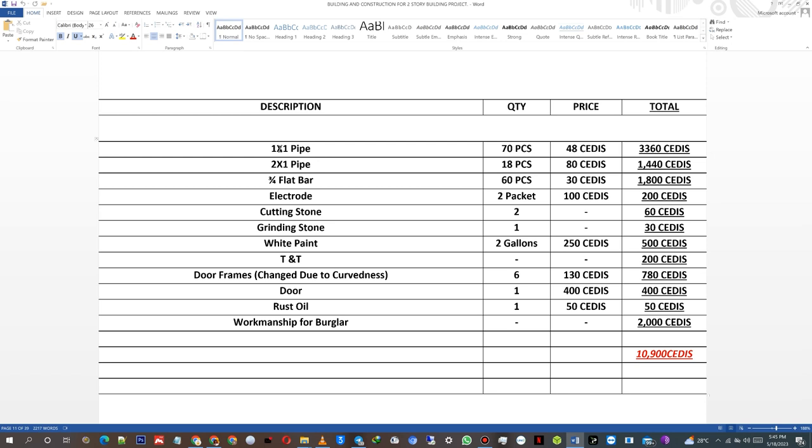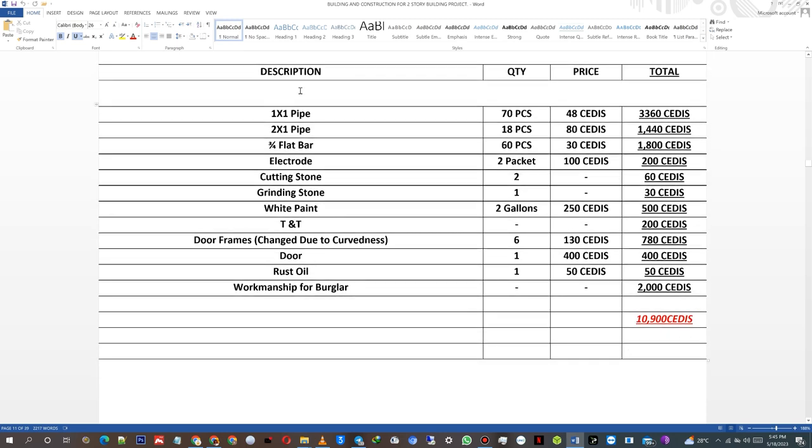That's what makes my estimate go higher. Okay, so this was the total overall cost of the burglars and the frame. The frame that I changed cost me 780 cedis, which is normal. So the total of the burglars minus the frame will actually cost 10,120 cedis plus the workmanship. When you deduct the workmanship from it, it will actually be 8,120 for the materials for the burglar.